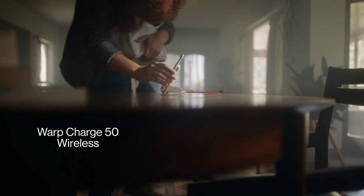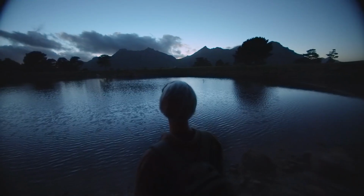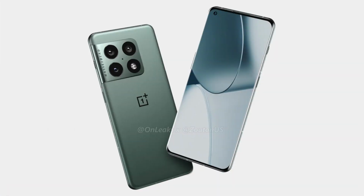Anyways, coming back to the OnePlus 10 Pro, it is coming with a 5000 mAh battery, so that's an almost 10% bigger battery compared to the OnePlus 9 Pro. Now interestingly, there is no information regarding the charging speed, so that seems to be one of the highlights of this phone, because many sources have claimed that OnePlus 10 Pro is coming with 125 watt fast charging.